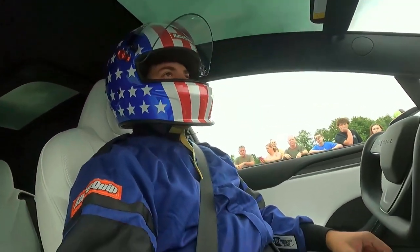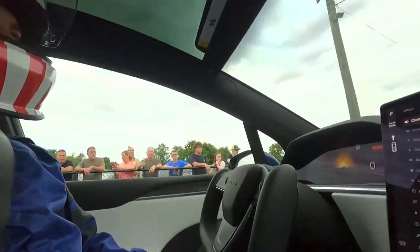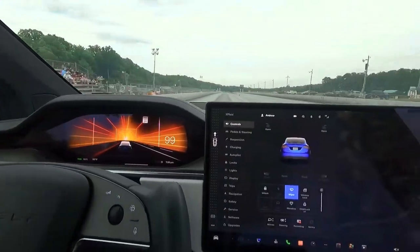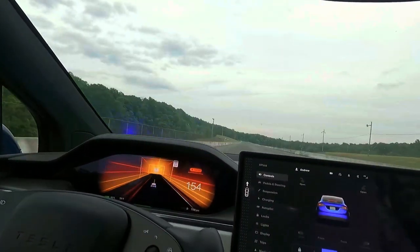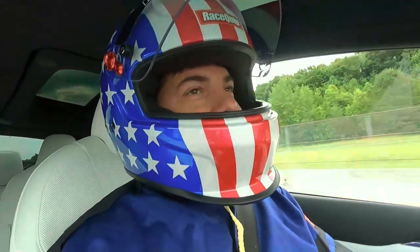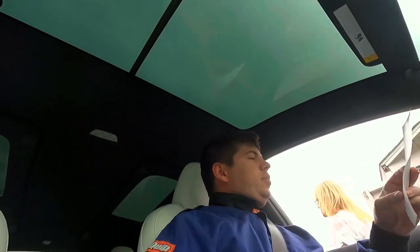So okay, I thought it was gonna be just me, but it looks like it's me and this other dude. I'm ready to launch. I'm in launch control. See ya. Wow, he's doing great. He's like way back there. Woo! Dang! Dang, that felt awesome. Pretty wild for an SUV. Thank you very much. You're welcome.